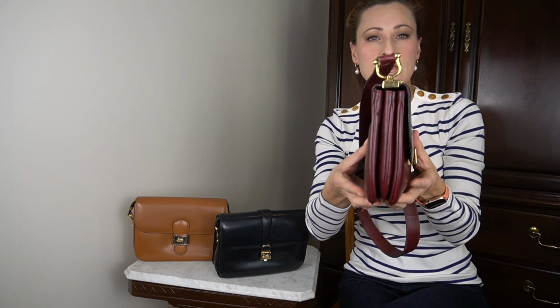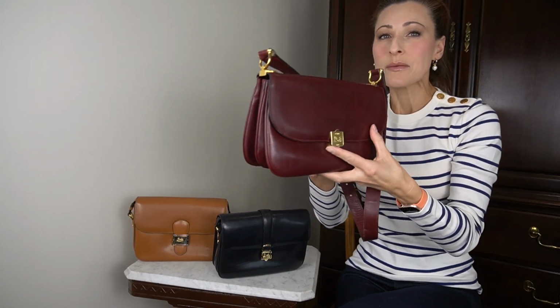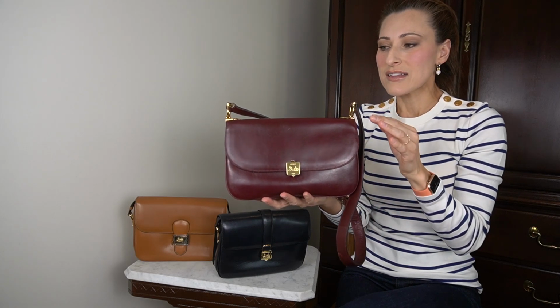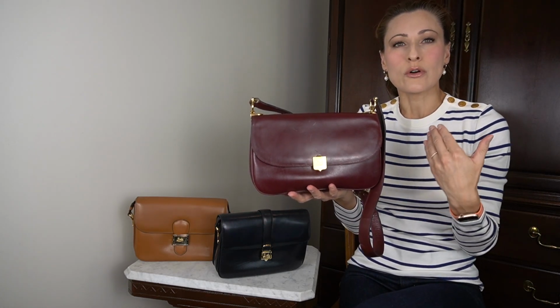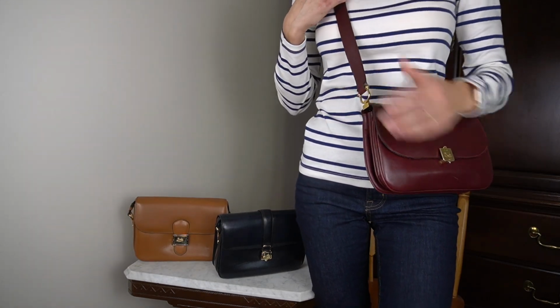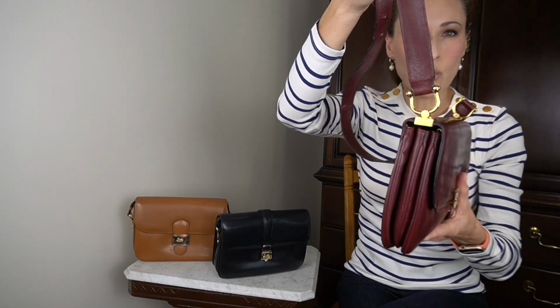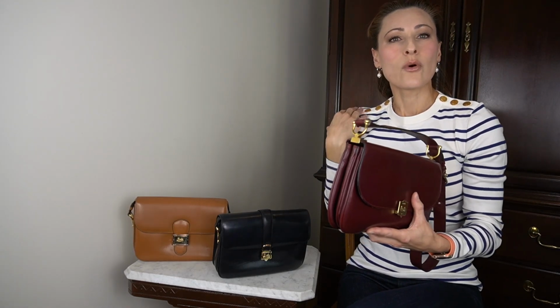This is an accordion style bag, and we will get into it in just a moment. What is amazing about these bags is that there's incredible capacity, but yet they don't look bulky. So when I wear this, it feels very comfortable on the body. It has a nice wide strap, which also helps for comfort.